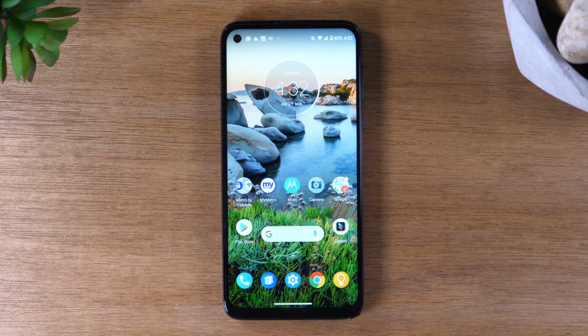So we've been playing around with this Moto G Stylus for a minute, and we love a lot about it. And so in this video, we're gonna give you 13 reasons why you should buy it. But at the very end, we're also gonna give you 5 reasons why you may not wanna buy it. Because although it's a really great phone, it does have some drawbacks, and we wanna give you both sides of the coin. So let's go ahead and jump right in.